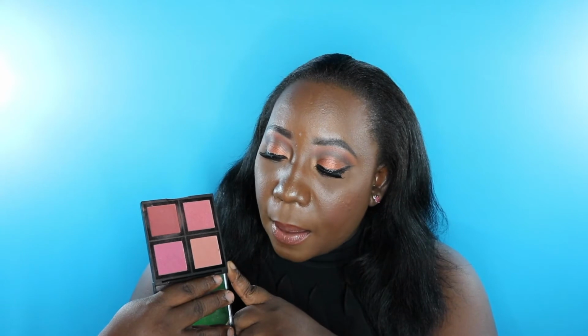Now the one that I have is in dark, and I love the shade range, so if I want to mix up which blush I want to use on a particular day according to what eye look or lipstick I am wearing, I can. I highly recommend this palette, and it's pretty reasonable, pretty cheap, and it's really good compared to some of my other blushes.